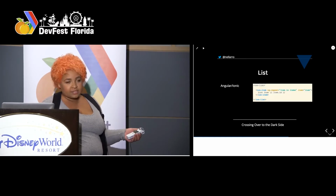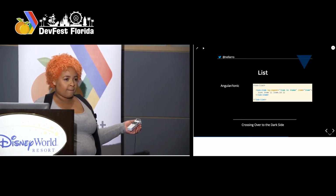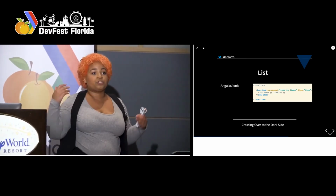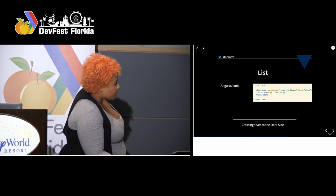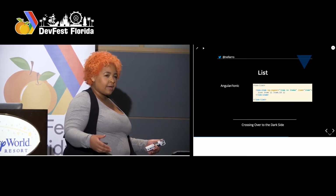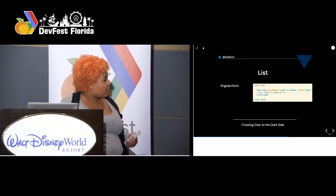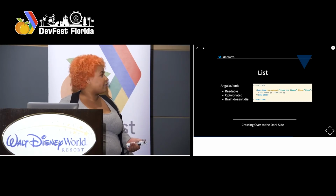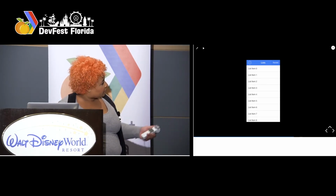So this is what a list looks like in Angular/Ionic. So everyone can kind of see what's going on here, right? Yeah, it's pretty easy to read. If someone were to not be able to code, and we're just looking at an Ionic piece of code for the very first time, they'd be able to say, okay, this is a list of some kind, and there's an item, and it is repeating, and then there's another item in there. They'd be able to kind of read it like that, right? Which is fantastic. So it's readable. There's the opinionated right there, then and there. And your brain doesn't die because you can actually read it, right? So that's actually what this does here. That little bit of code makes that list.